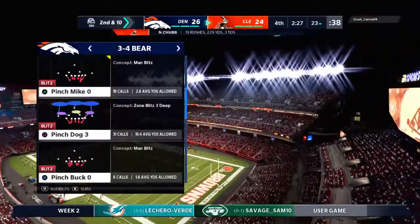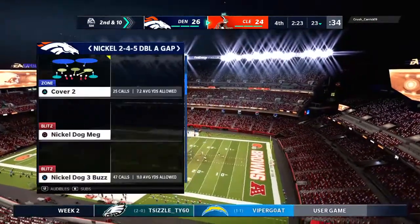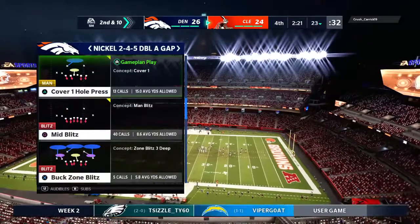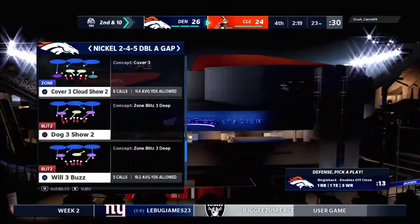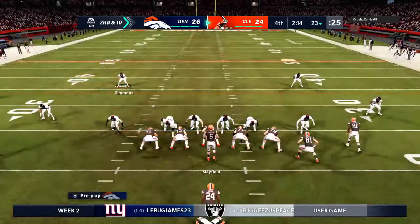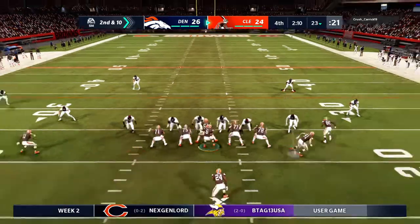And not a lot of daylight, not really any daylight inside, as he's going to be stopped right at the line of scrimmage. Brings up 2nd down. 2nd and 10 at the 23-yard line. They don't need to run another play here before the 2-minute warning. Let's see if they do it anyway.